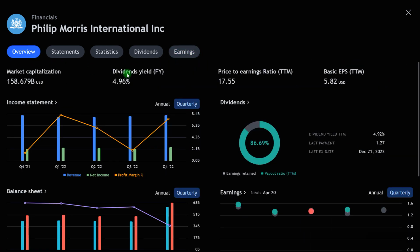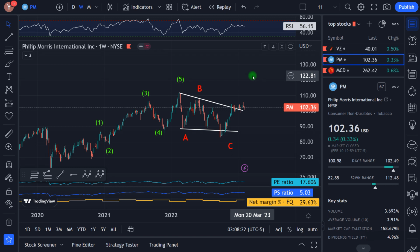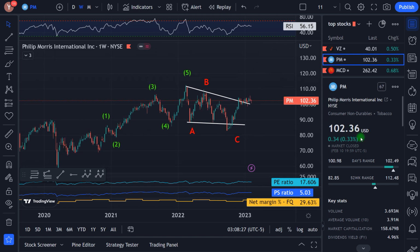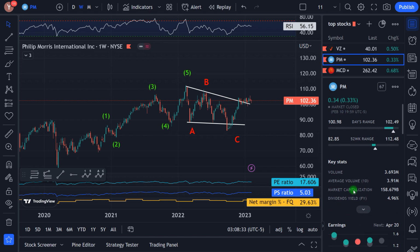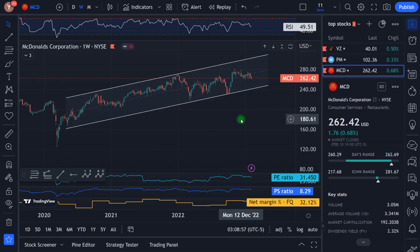So Philip Morris, I personally hold this stock in my portfolio, highly predictable business. The IQOS, the cigarettes, I guess also the Marlboro, it's all in the portfolio of Philip Morris. So I personally hold this stock in my portfolio, 5% dividend yield. I think it's very nice. So Philip Morris is the second stock for today. And let's move to the last stock for today.